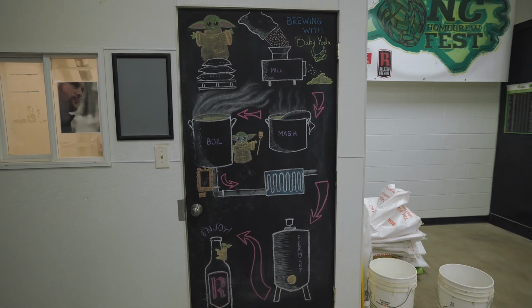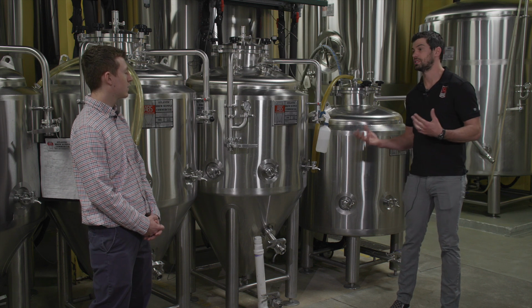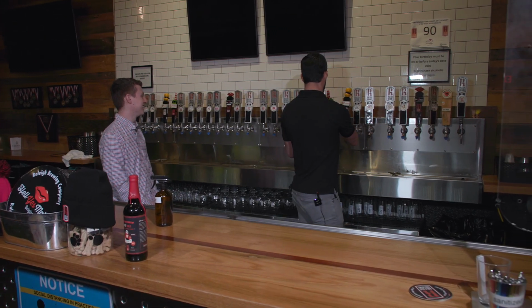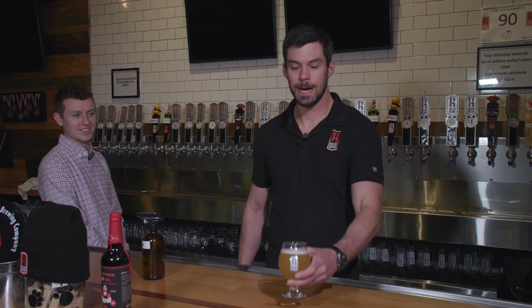We bring that wort up to a boil. We go ahead and add our hops. That's the bittering potential. So in IPAs, pale ales, they have a lot more hops than say a lager or a pilsner. We add our hops in the boil. We go ahead and knock out into one of our conical fermenters, add our yeast, let it do its job, and a couple weeks later we have beer.